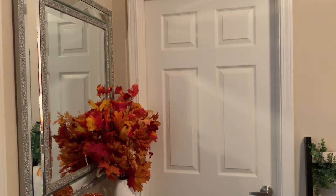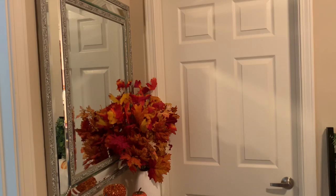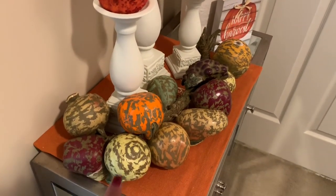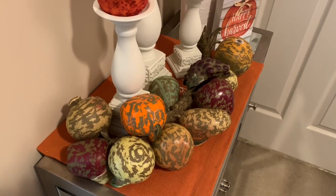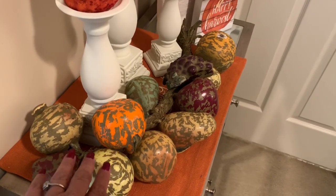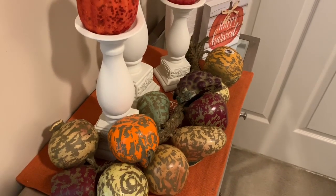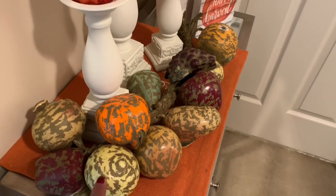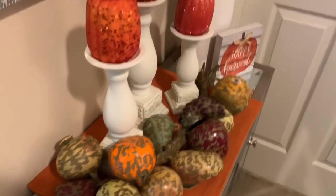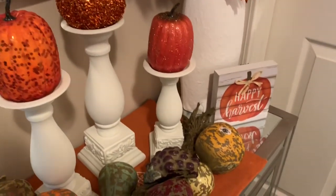Now here, I've got this mirrored cabinet as well as my favorite mirror of all my mirrors. I got this garland here. I found it at a thrift store or somewhere, and I love how rustic it looks. It's got some pumpkins, some gourds, some acorns, just a variety of fruit that somebody distressed a little bit. But I'm going to work on that because I just got it a couple days ago. And here I just got some candlesticks with some faux pumpkins in them. My little happy harvest sign.